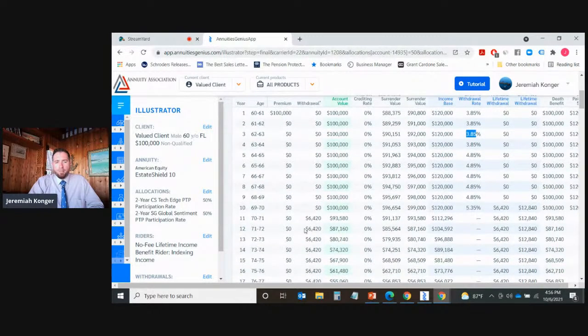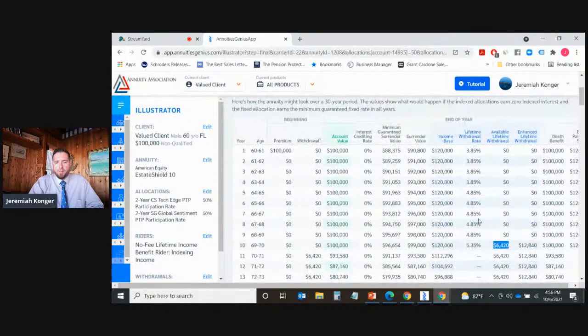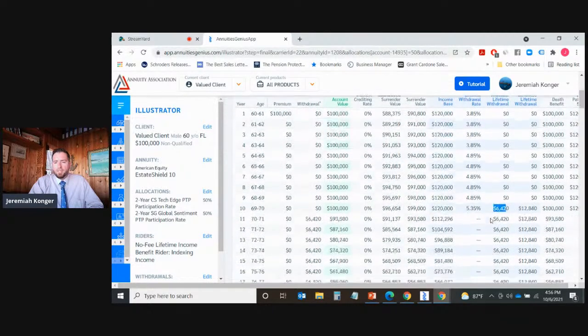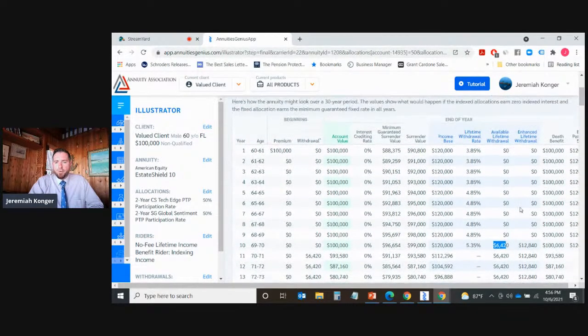Now, the income amount, $6,420, that's easy to formulate there by taking the income benefits account value multiplied by the lifetime withdrawal rate, and that'll equal that lifetime withdrawal amount on an annual basis. The other column you see here is the enhanced lifetime withdrawal. That's that doubler, or the 200% multiplier that's applied to the initial lifetime withdrawal guaranteed amount.